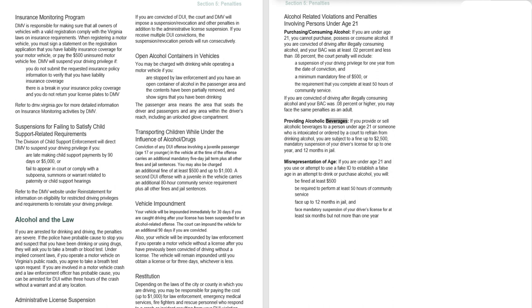Providing alcoholic beverages. If you provide or sell alcoholic beverages to a person under age 21 or someone who is intoxicated or ordered by a court to refrain from drinking alcohol, you are subject to a fine up to $2,500, mandatory suspension of your driver's license for up to 1 year, and 12 months in jail.